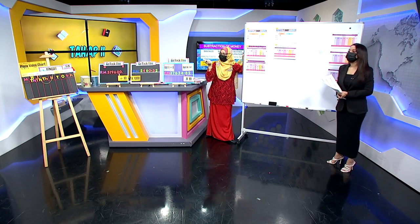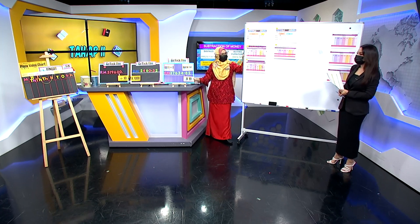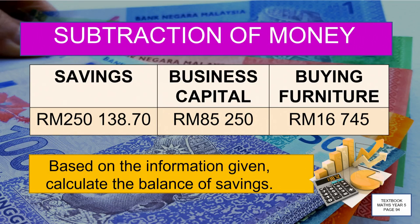All right, so next, subtraction of money. 250,138 ringgit and 70 cents minus 85,250 cents. Minus again 16,745. And this time we're using the place value chart.